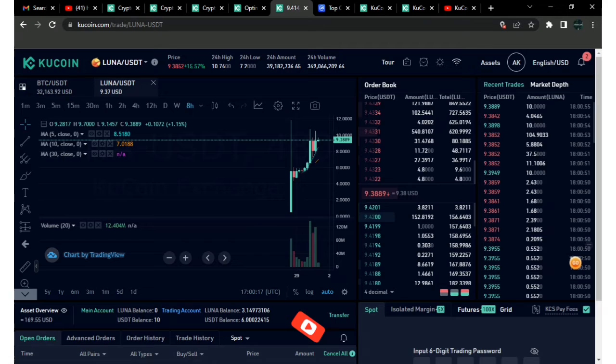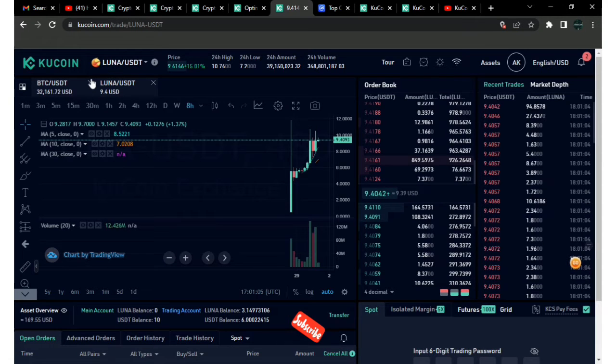So users who were able to buy in early should be in profit, or users who were able to buy at about $5 or $4 or $3. I saw lots of people who bought at about that $3 or more. Luna 2.0 is now listed on other exchanges. You want to be aware that this is an advantage you could take advantage of.